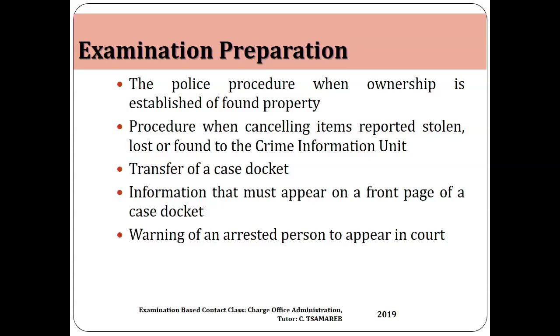The police procedure when ownership is established of found property. Procedure when cancelling items reported stolen, lost or found to the Crime Information Unit. That's the V5 forms.